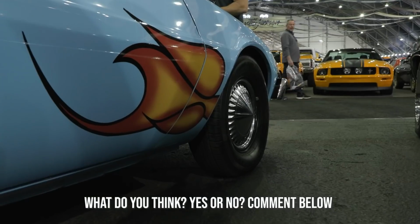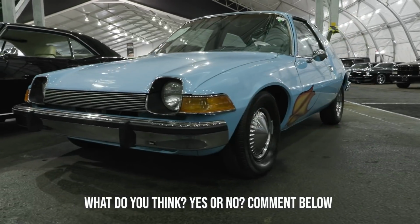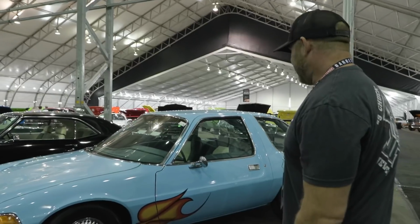If that's going tomorrow, don't get me drunk. I've bought a lot dumber things than this. That'd be so sick though. I would so drive this thing. Look at the rear.